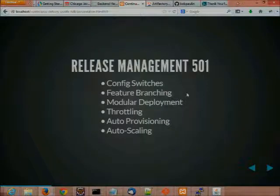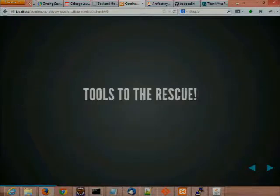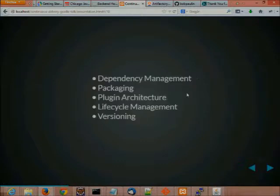Having auto scaling, having Puppet in your environment to scale up VMs as traffic comes in. So tools are going to help us here. So we're going to talk a little bit about some build tools, mainly with Gradle.